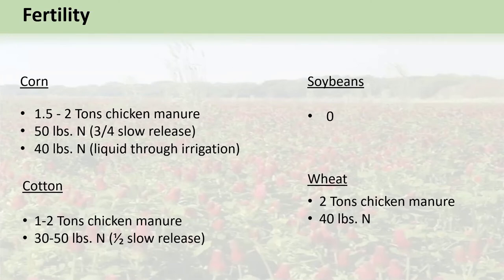So depending on if we get the rainfall, we can do anywhere from 150 to 175 bushel dry land corn, and then irrigated 200 to 225.